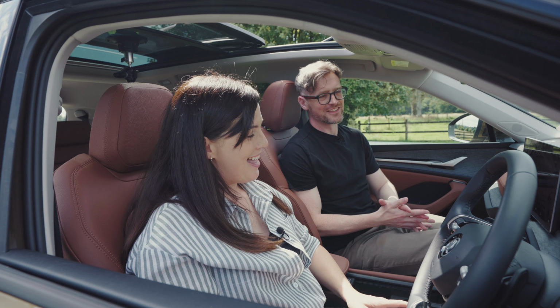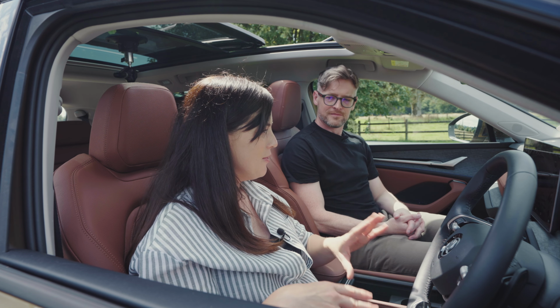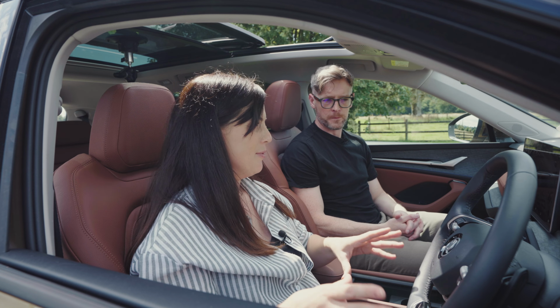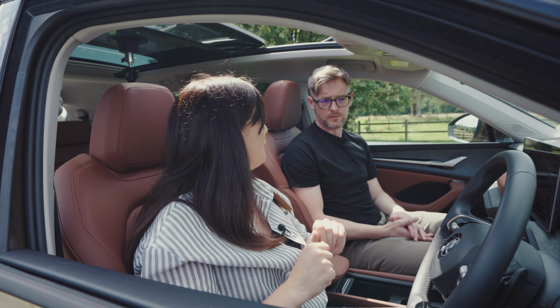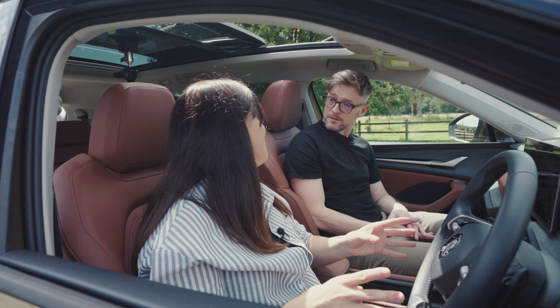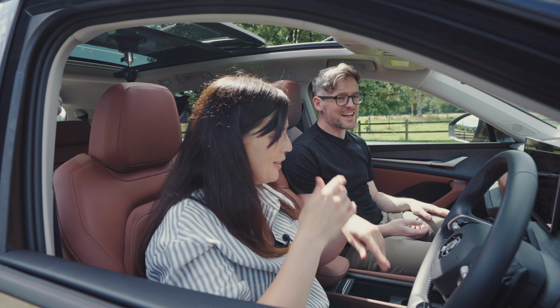It's a hard life. Anyway, and they've done away with the old trim level system, so there's no more active or ambition. What we're now looking at is selection, Selection Plus and Selection Box. Oh. Only joking, there's no Selection Box. There's no Selection Box. That is a trick missed.